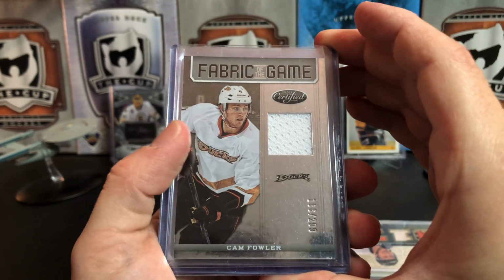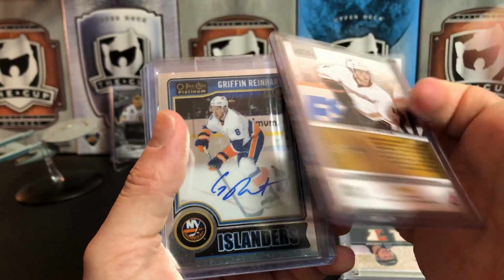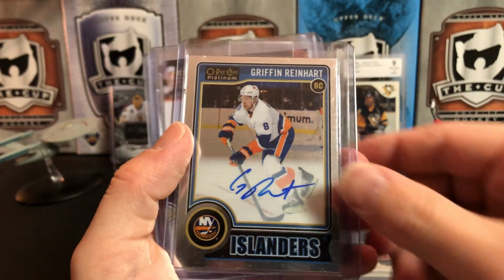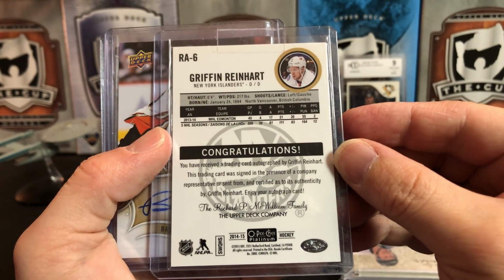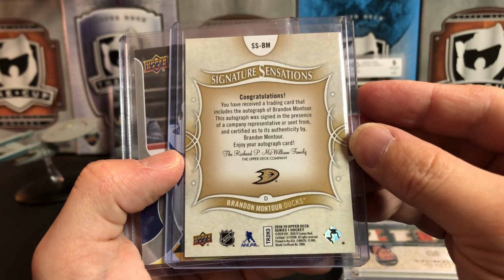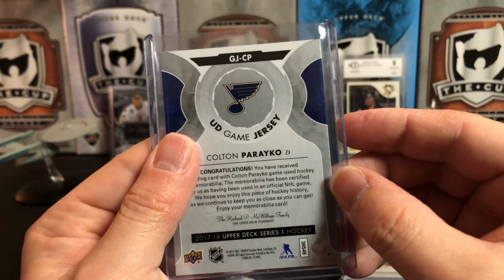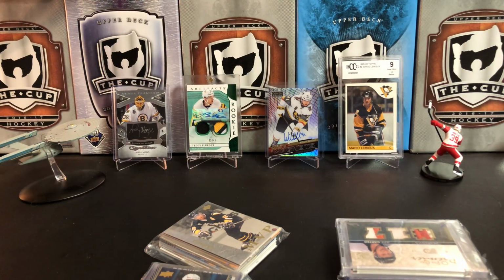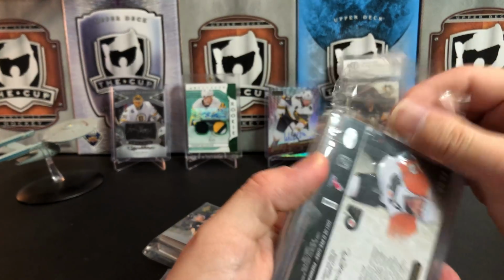So we've got Cam Fowler, Fabric of the Game. What is that? Number 1. So hard to see. 1 something to 299. Griffin Reinhart, rookie auto. I don't know where he's playing right now. 14-15 Platinum. Brandon Montour, auto for the Ducks. 18-19 Series 1. And Colton Parayko for the Blues. Awesome. I'm running out of space to put these. Excuse me for a second while I reorganize here. So again, thank you, Jeff, for these cards. It's amazing stuff here.